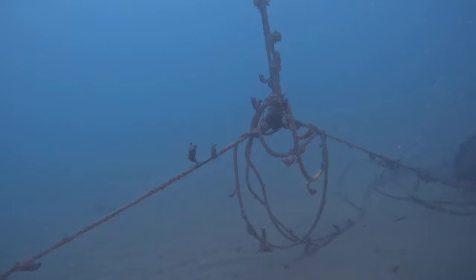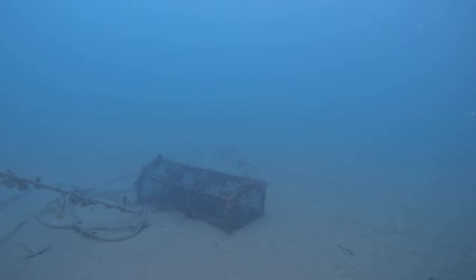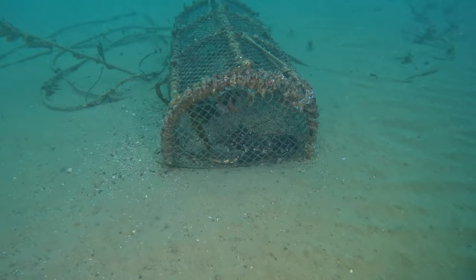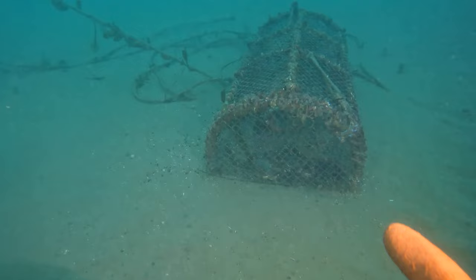There is actually sea growth growing on the ropes now, so it's been down here for some time. I'm guessing maybe 18 months, 2 years. Could be longer. But look, what do we have in here? We have at least one lobster. So this is ghost fishing pretty much.